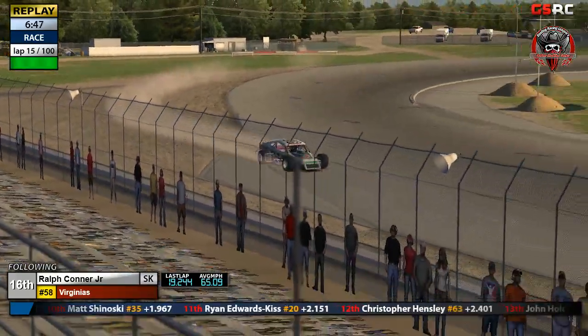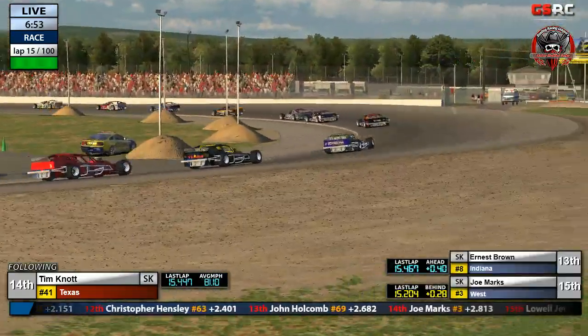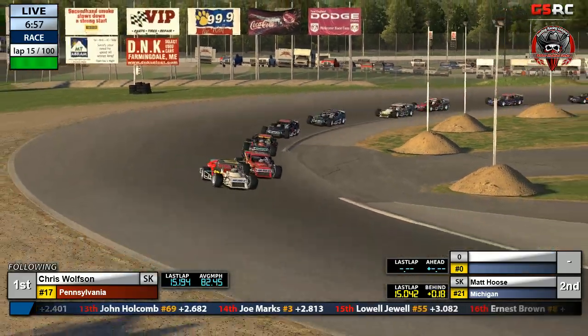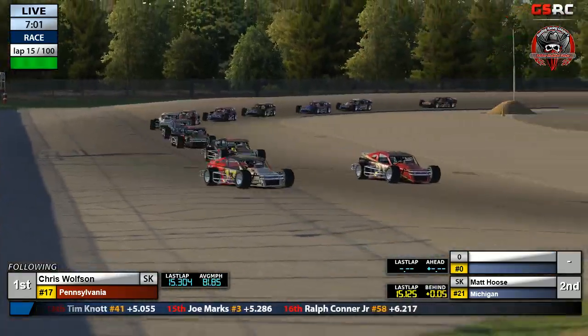Yeah, Tim Knott got collected in that as well, and man, what a tough break. So now what that's allowed the field to do is they're just in a line. Everybody has settled down, realizing, hey, we've still got 85, now 84 laps left to go.